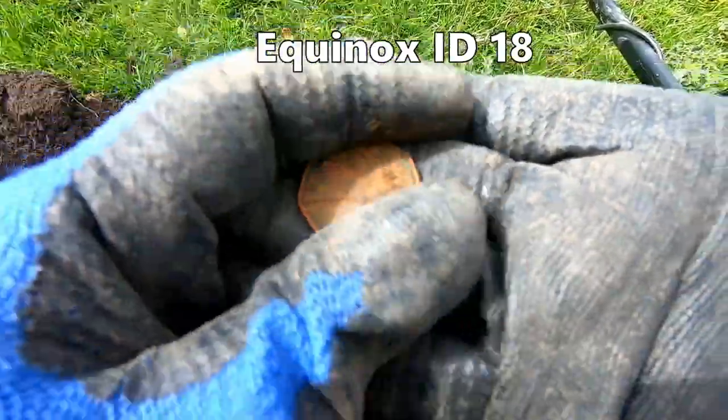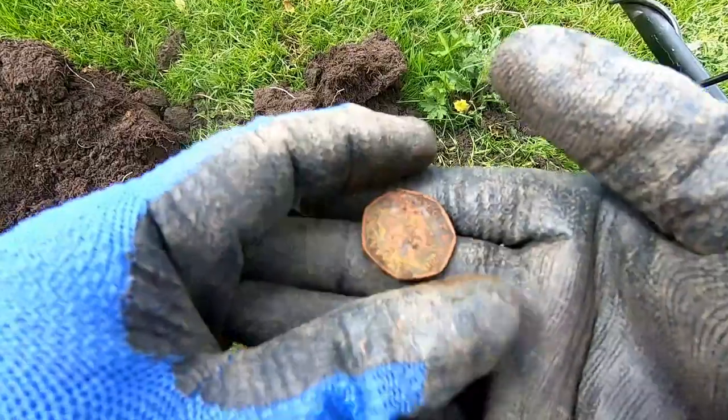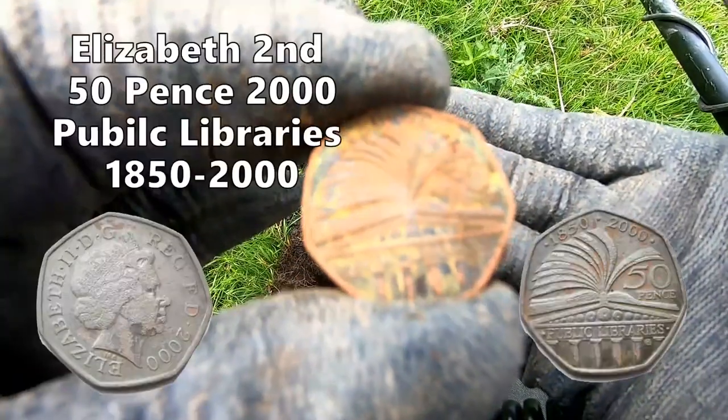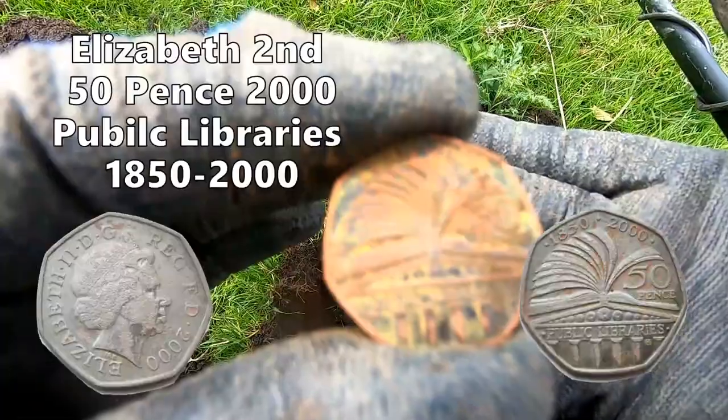A 50p with a particular design, but it's a modern 50p. Yes, modern 50p, but not sure about that design. You must clean it up, but it's definitely one of those designer ones. And that was 18.